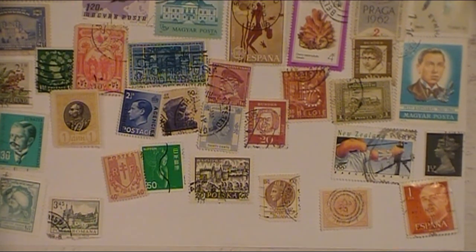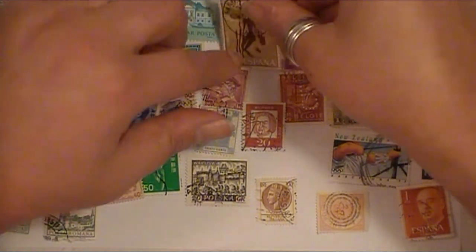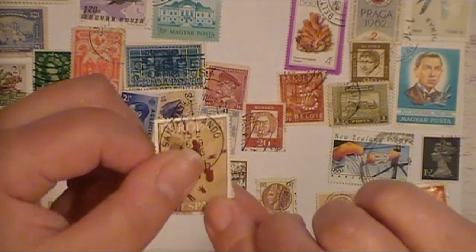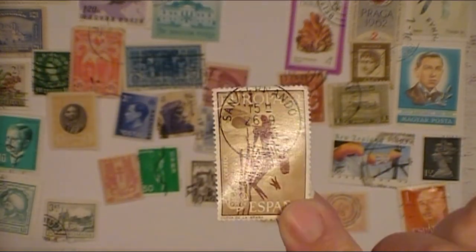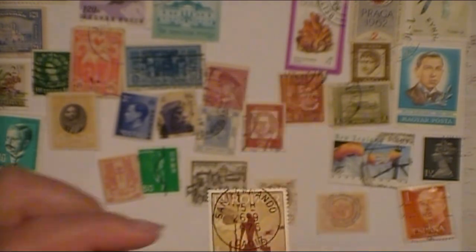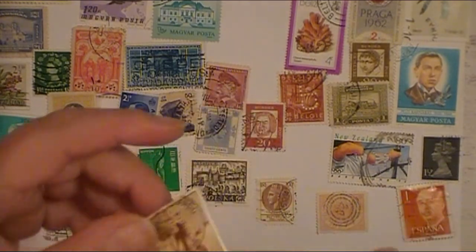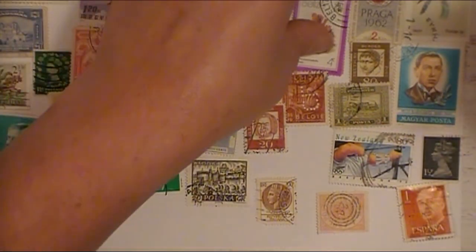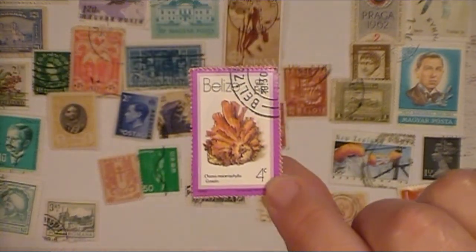So let's see if there's any other cool ones to kind of bring up here. This one's got a neat print on it. This actually feels thicker than the other stamps. Looks like it's got Mod Podge on it or something, but I know it probably doesn't. I'm just saying it feels like it does. But this is a little bit thicker texture or paper of a stamp. Here's the other one with a purple on it from Belize. There's that one.